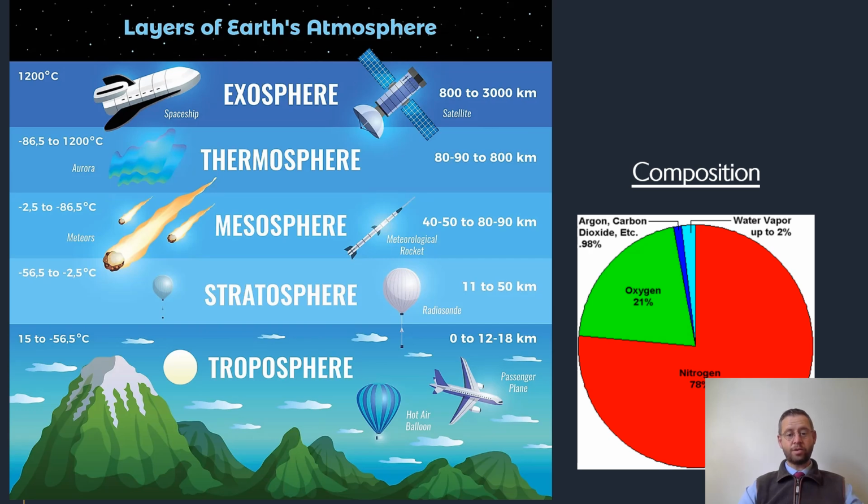So let us now plunge in and have a look at how we divide our atmosphere into these different regions, starting with the troposphere, which is the bit of the atmosphere that we inhabit, and above that the stratosphere, the mesosphere, thermosphere, and exosphere.